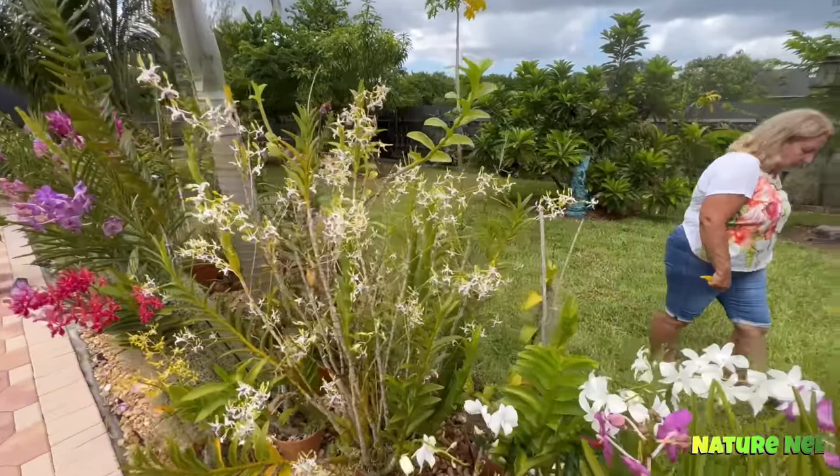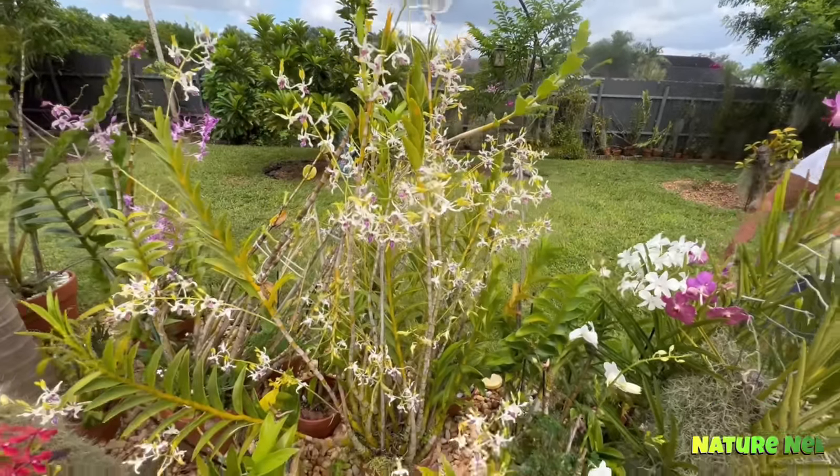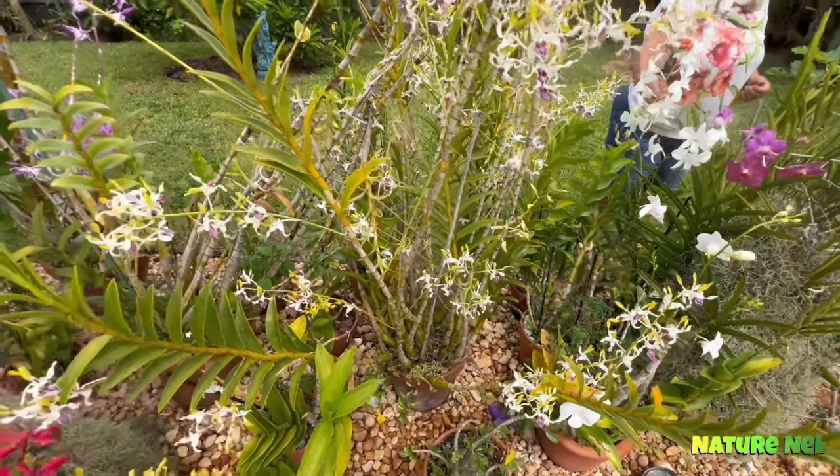She's had this for 7 to 8 years. She won it at her local orchid society, and she says she had no idea this thing was going to grow so big.